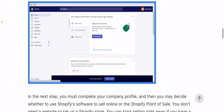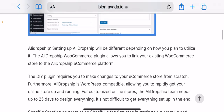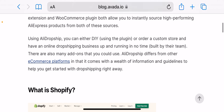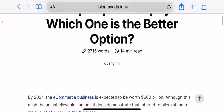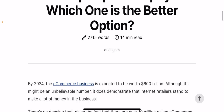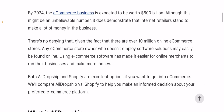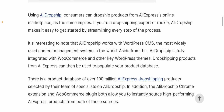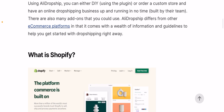Setting up Alidropship will be different depending on how you plan to utilize it. The Alidropship WooCommerce plugin allows you to link your existing WooCommerce store to the Alidropship e-commerce platform. The DIY plugin requires you to make changes to your e-commerce store from scratch. Furthermore, Alidropship is WordPress compatible, allowing you to rapidly get your online store up and running. For customized online stores, the Alidropship team needs up to 25 days to design everything. It's not difficult to get everything set up in the end.